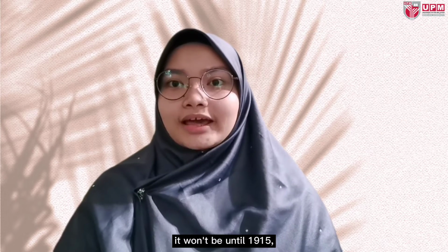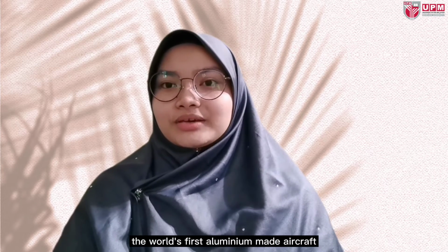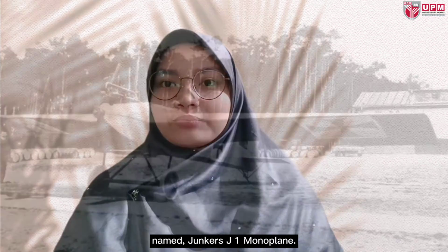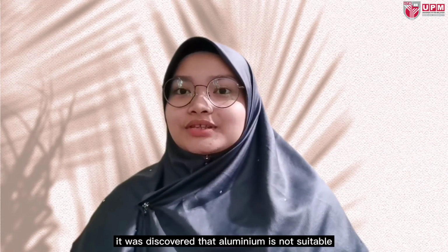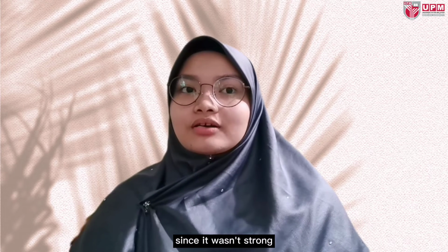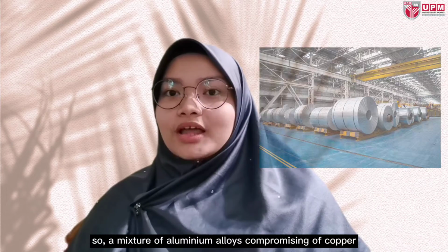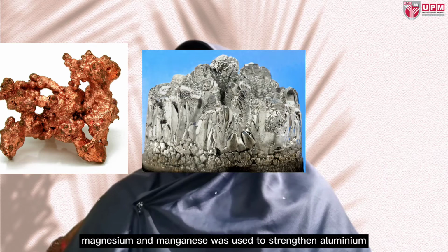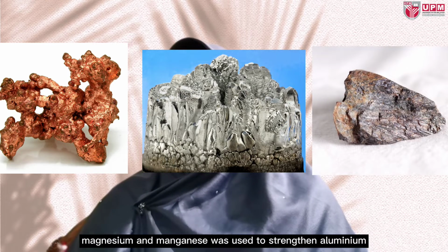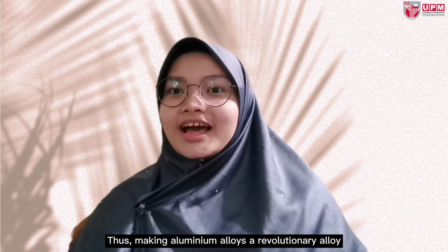It wasn't until 1915 that a German aircraft designer, Hugo Junkers, successfully designed the world's first aluminium-made aircraft, named the Junkers J 1 monoplane. It was discovered that aluminium alone is not suitable since it wasn't strong enough to be the main material. So, a mixture of aluminium alloys comprising copper, magnesium, and manganese was used to strengthen aluminium, thus making aluminium alloys a revolutionary material.